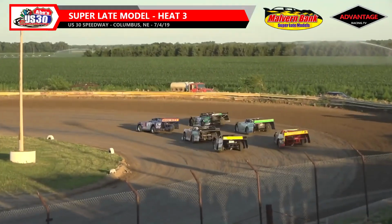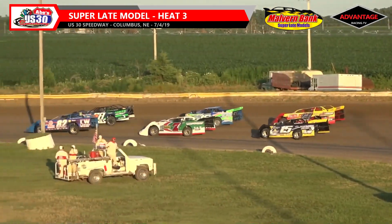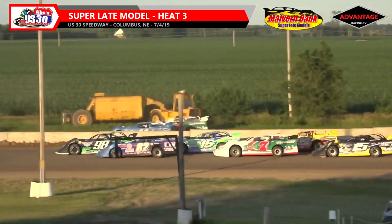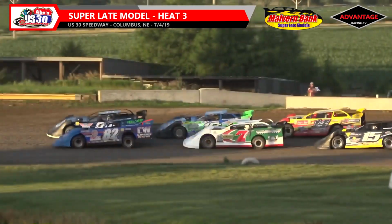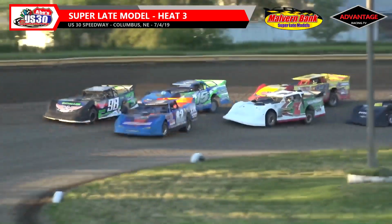Row number 3 on the inside from Atlantic, Iowa, that's the 15 of Jason O'Brien. And rounding out the field, last year's Abe Lincoln Memorial winner, the 14 of Chase Osborne. So we'll go with the 6-pack for Roth Racing Performance Heat Race number 3 for the Malvern Banks Super Late Model Series. Robbie Anderson and Ben Schaller will get this party started off at turn number 4.